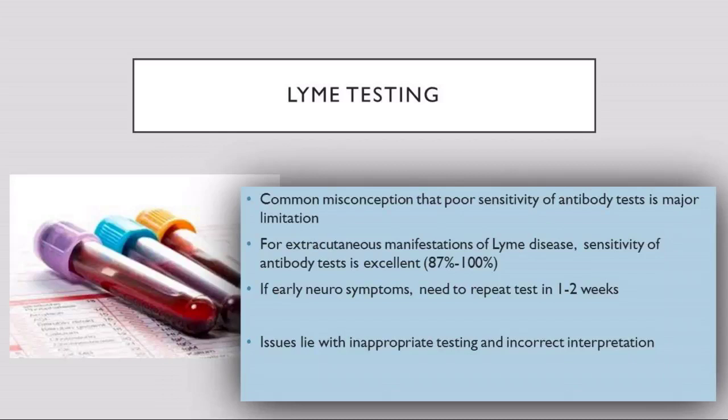This is kind of echoing what I had mentioned. The common misconception is that poor sensitivity of antibody testing is the major limitation, which is not the case. For extracutaneous manifestations of Lyme disease, the sensitivity is excellent, 87 to 100%. And if you have early neurosymptoms, you typically want to repeat testing in a couple of weeks to see if you have positive testing. The issues, like I said, lie with inappropriate testing, not testing the right population, and then interpreting it incorrectly as well.